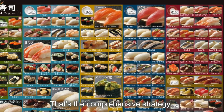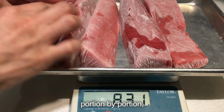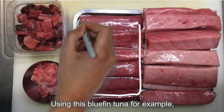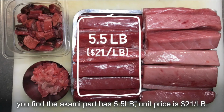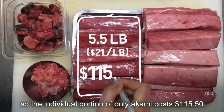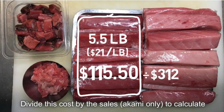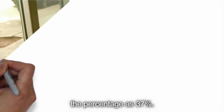That's the comprehensive strategy. By the way, if you want to calculate the percentage portion by portion, scale the individual part and multiply with the unit price. Using this bluefin tuna for example, you find the akami part has 5.5 pounds, unit price is $21 per pound, so the individual portion of only akami costs $115.50. Divide this cost by the sales to calculate the percentage as 37%.